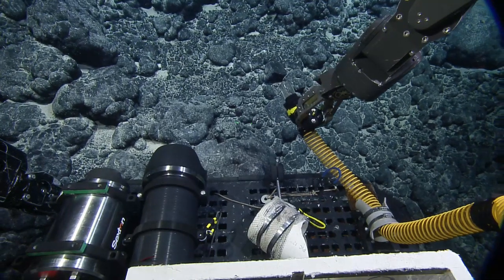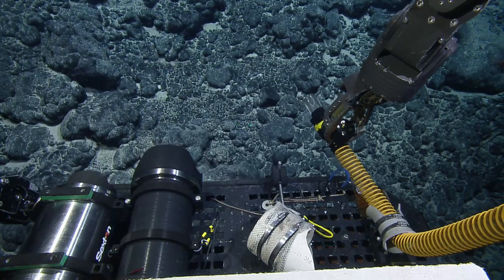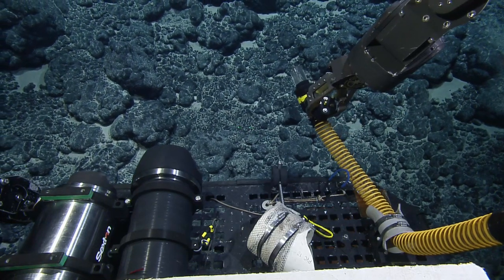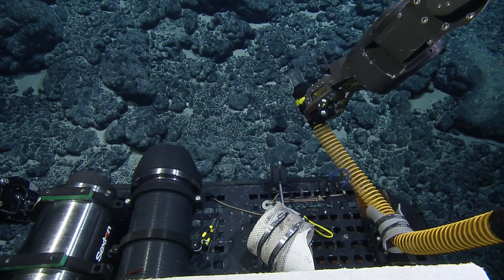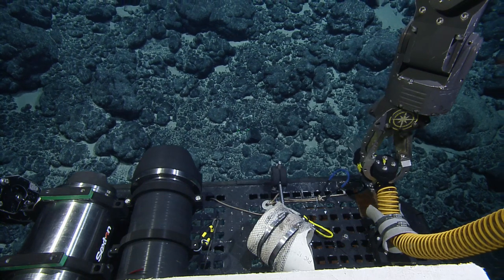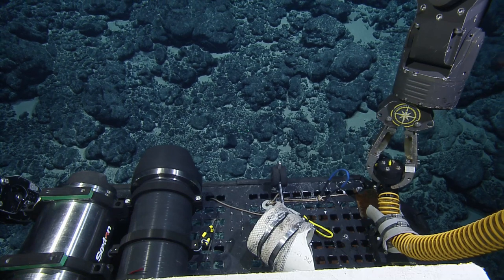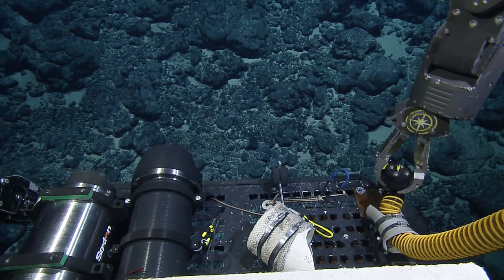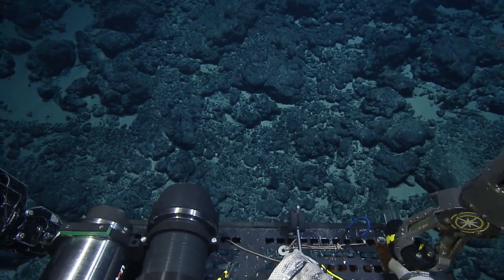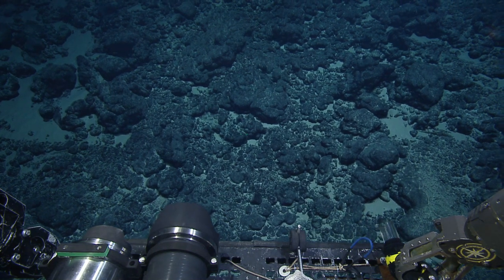Okay, I'm coming off the bottom. Get in there, buddy. We can ratchet up the suction now that we're not on the seafloor. 50%. Nice, there it is. It is interesting how much smaller it is. I know. Oh, it's so cute. I can't wait to hang out with it in the lab. I bet it has different feelings about it. Probably.